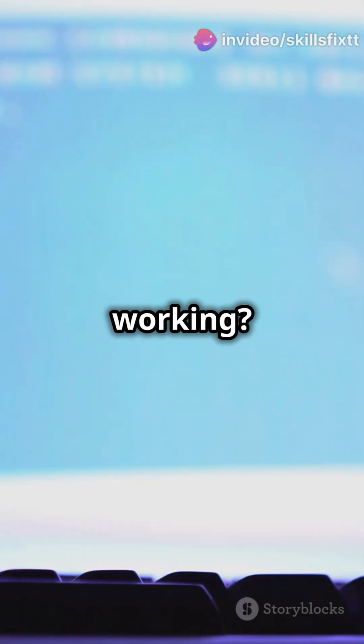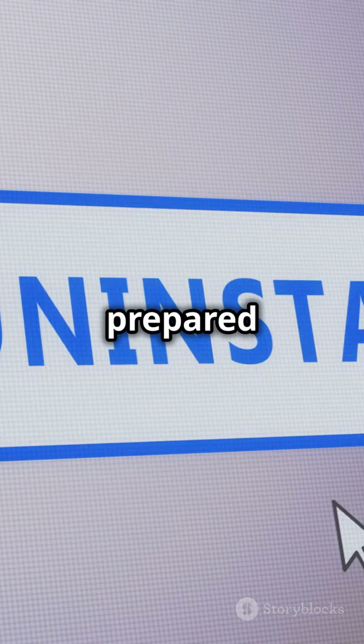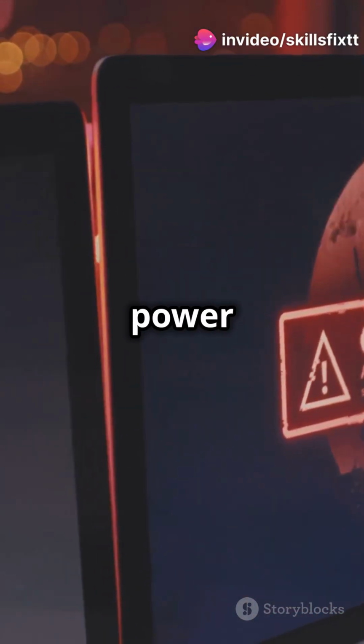Still not working? Consider reset this PC, but choose remove everything for a fresh start. This wipes all data, so make sure you're prepared for a clean slate. If none of these work, you might have a hardware issue. Check your storage drives, RAM, or power supply.